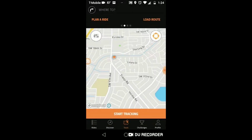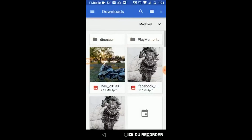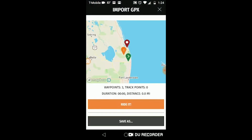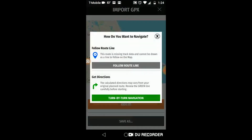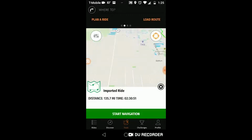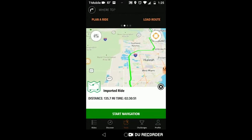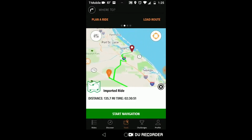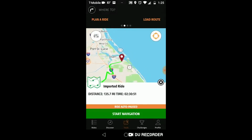Okay, load a route, import a GPX file. Now this is a file that was done, I believe, by one of our members, and here it is. So let's do Ride It, and turn by turn start the route, and here we are, and it shows you the trip up to Crawdaddy's, and that's where we are.